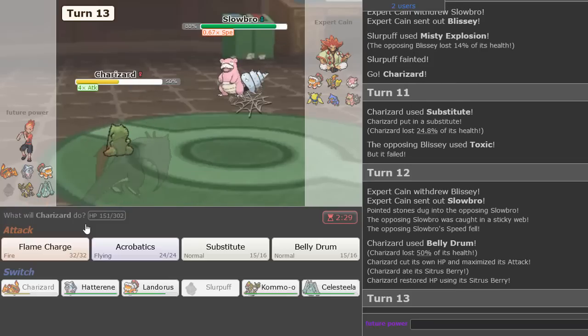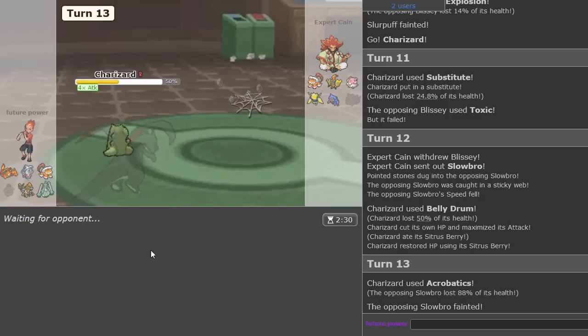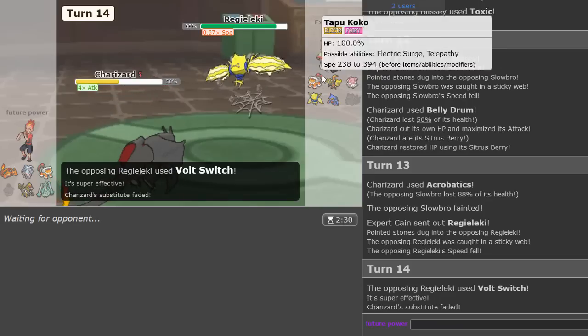So Slowbro's in. We Belly Drum. Now we Acrobatics. Let's see how much this does. Goodbye, Slowbro. Goodbye. Lucky's in now. He'll probably... Oh, he's slow. Let's Flame Charge, get faster. Let's get fast on him.